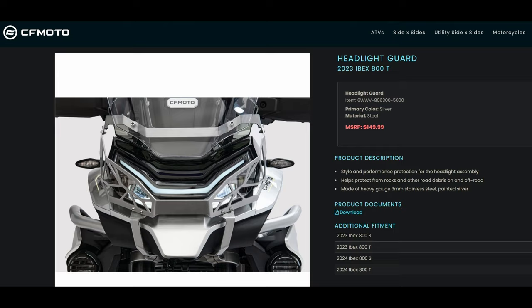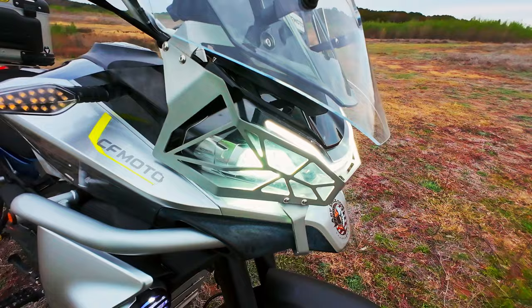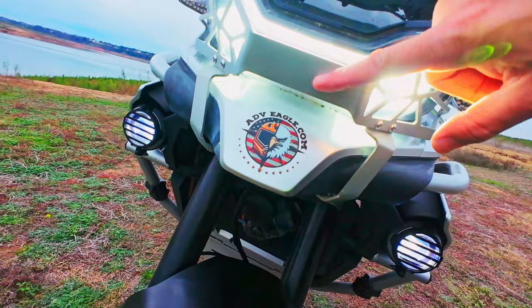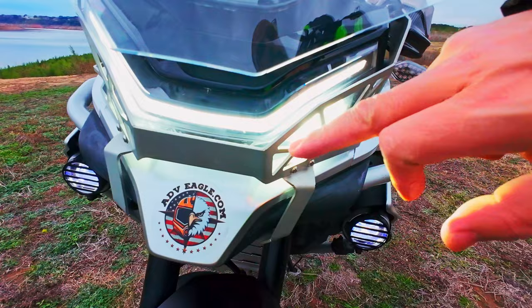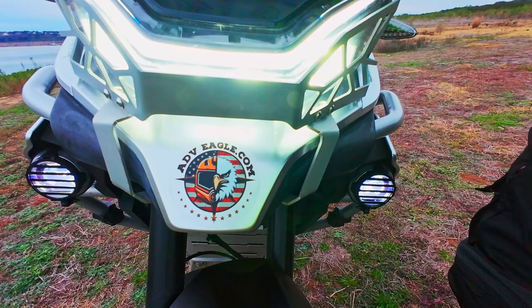The headlight guard. As you can see, I got the original one, the CFMOTO headlight guard. I have a love-hate relationship with that thing. The love part, it's beautiful, and it does guard the headlight, the whole front, and I think it adds some aggressiveness. But if you can see this part here, believe it or not, it blocks the high beam right behind it. I'm going to turn on the high beam right here and show it to you. So high beam on, and as you can see, it blocks the whole high beam, which is unbelievable.